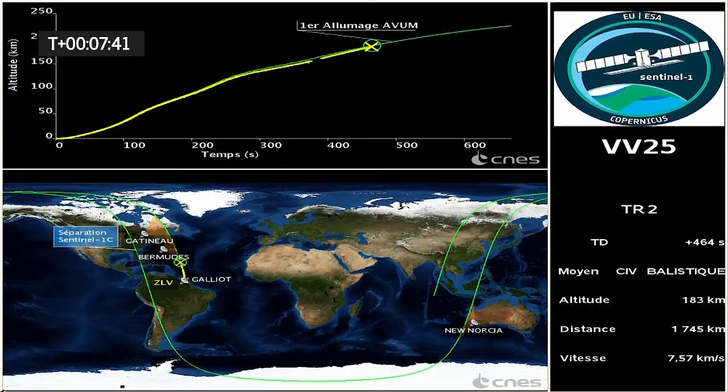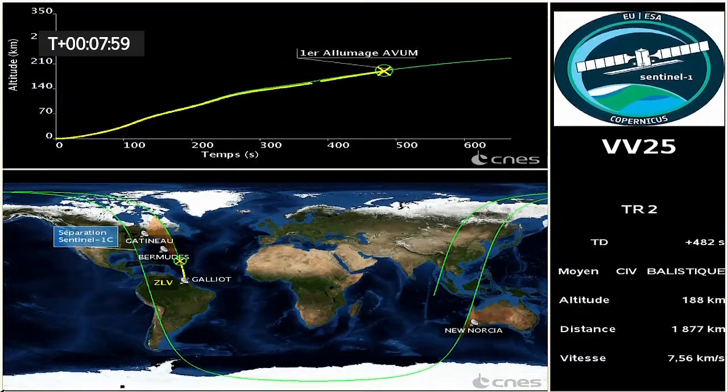Right now we're... Pleine visibilité Galliot. He's just said we've got outside the range of the Galliot tracking station. That's the one here at the European Spaceport. And we've picked up the signal at Bermuda in the northern Caribbean islands. So Vega's checking in Bermuda and saying hello to the teams there. Next up, we're getting ready to switch on the Avum Plus upper stage. Which should be soon. Yeah.